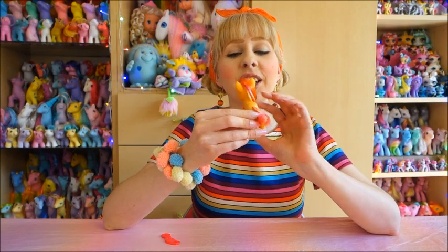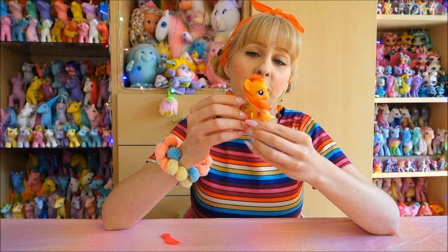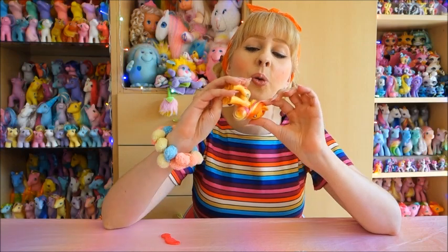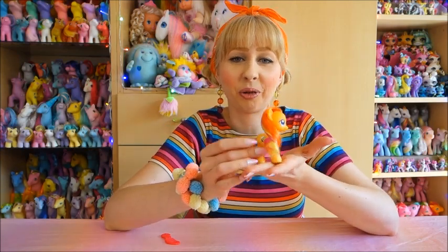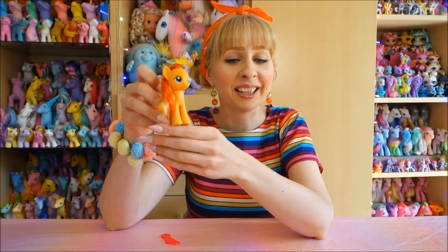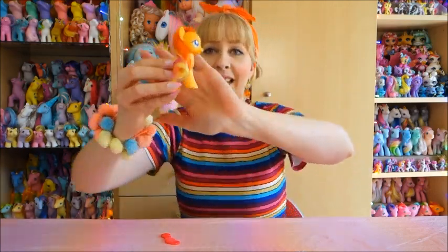And she has such a cute color combination. I mean, she's orange, a different orange than the more yellowy orange of Applejack, and her hair colors are gorgeous. We know that the Generation 4 ponies most often have the same shape, this small, and they're just different, like one hoof up or not. That's actually everything I can tell you.